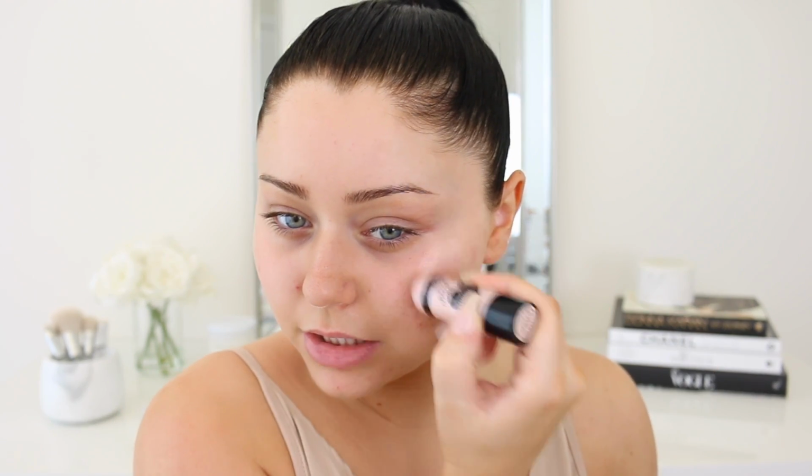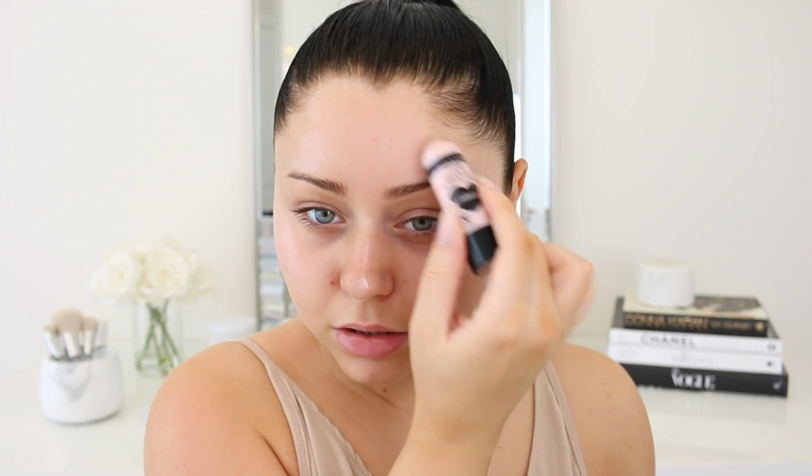So I'm actually gonna take a little bit of this Wet n Wild makeup stick highlight. It's really nice. It gives you a really pretty kind of glossy glow. So I'm actually just gonna take that directly. I know that looks crazy. Don't worry, we're gonna blend it out. Just gonna put it directly on the face in the areas that I want to be the most highlighted.